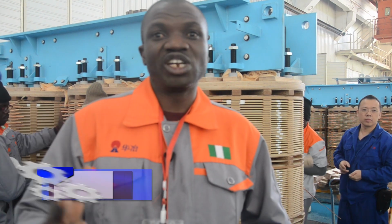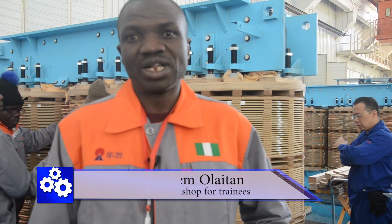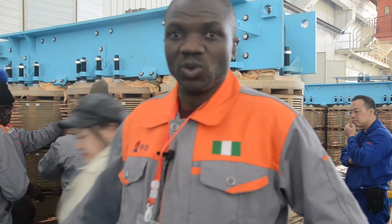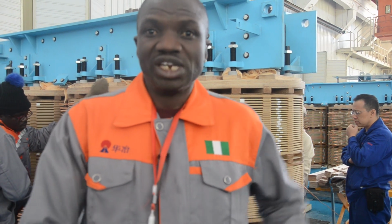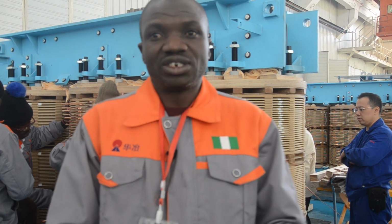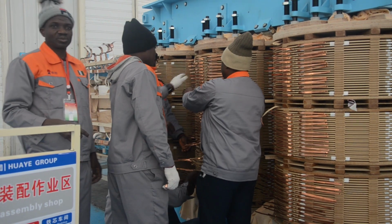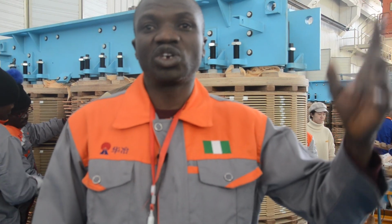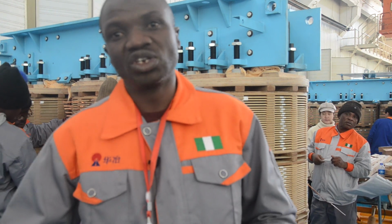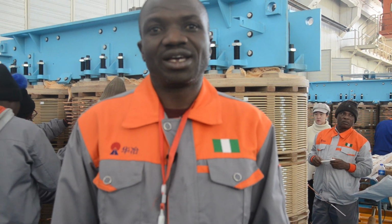The assembly group is divided into two. We have the lead group and we have the total assembly group. Here you can see the lead group. We are talking about the installations, the lead out, the joining, and also the transformer tap changer. The tap changer varies the voltage from high voltage to lower voltage, or the reverse is the case. That's for the lead group.